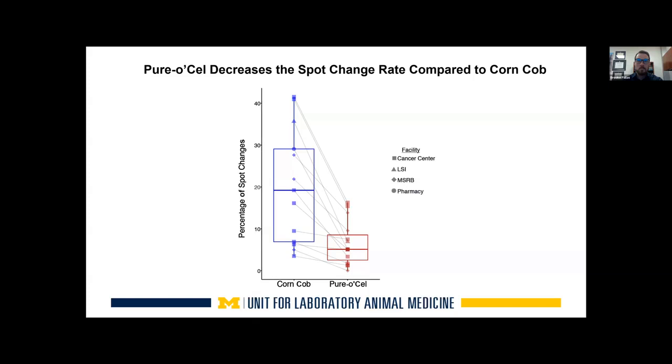The first thing that we really had to make sure was that we were still applying the same criteria for defining what a spot change is. So the 25% visibly wet is what triggered a spot change, and this was held consistent across all of our technicians that were assisting us in this data collection.